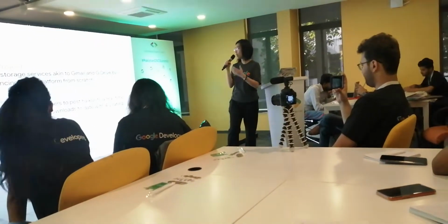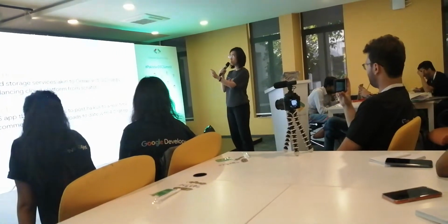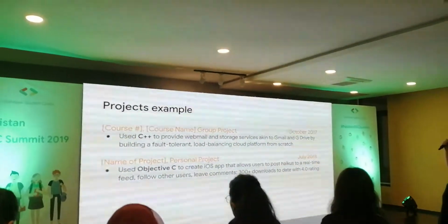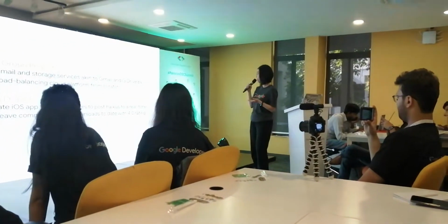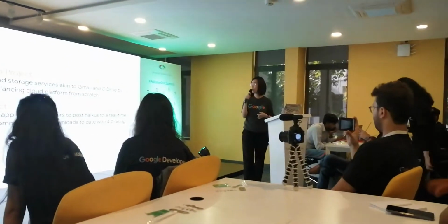And the other one would be a personal project where you use Objective-C, and you bold the languages that you use so it stands out, and the person reading your resume would know what it's referring to. And the second one talks about more than 300 downloads, and the rating as well, because it is an app that you have on the store.